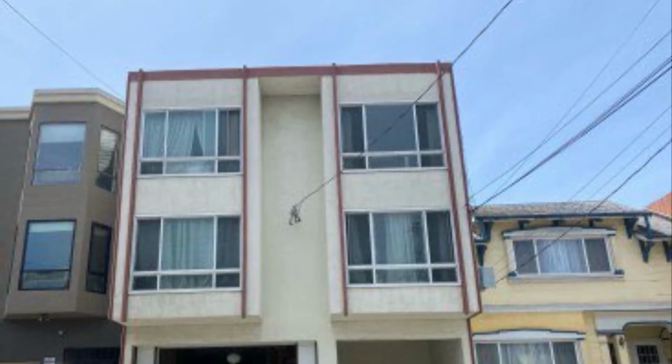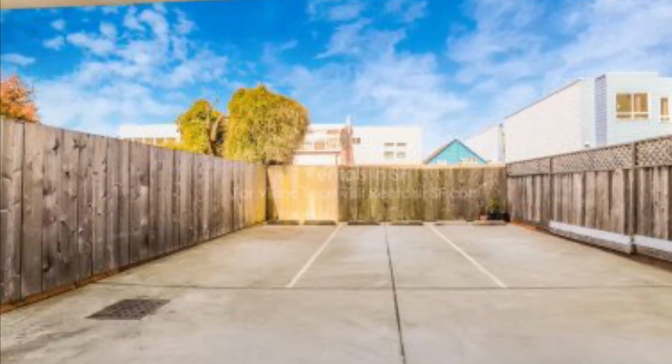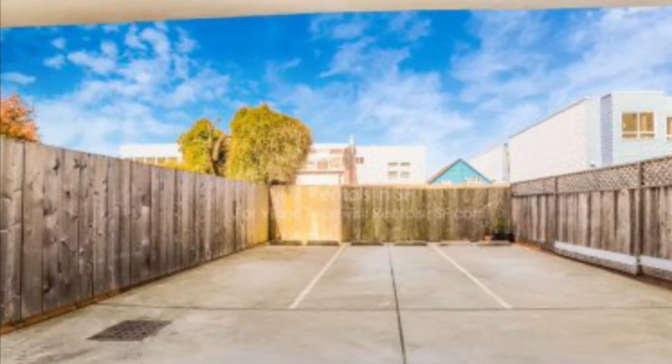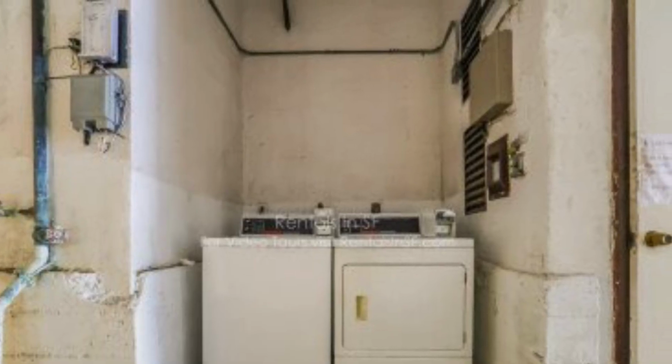Hi, welcome to 346 26th Avenue. This unit has many wonderful amenities. Parking is available with the unit. There's shared laundry for the unit and the building.